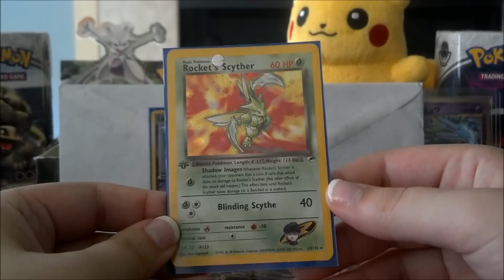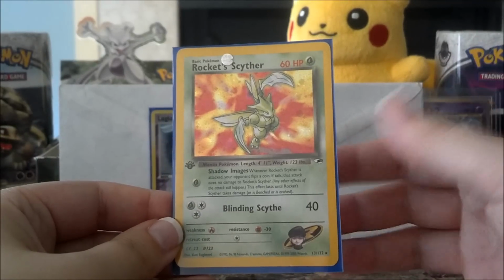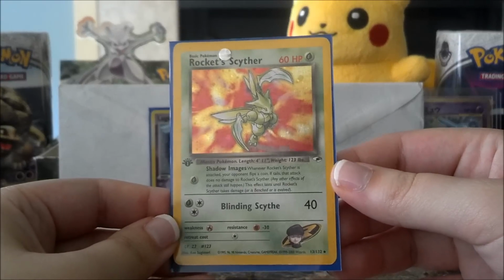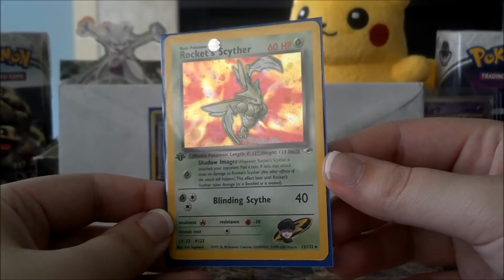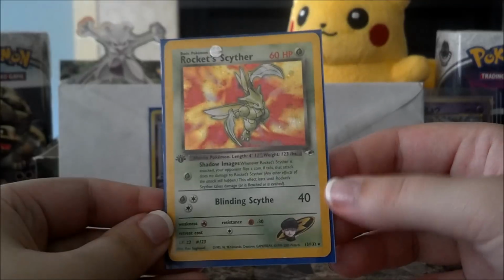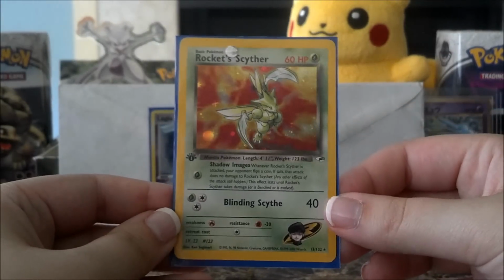It's first edition, number 13 out of 132 from, I don't know if it's Gym Heroes or Gym Challenge, one of those sets. I never know the symbols. I haven't collected the set yet. But I just thought it was a cool card. It looked pretty neat. I really like the contrast between the green and the red and yellow in the card. So that's pretty cool.